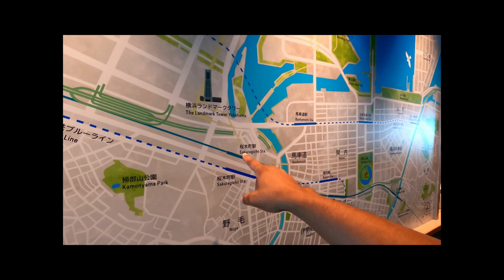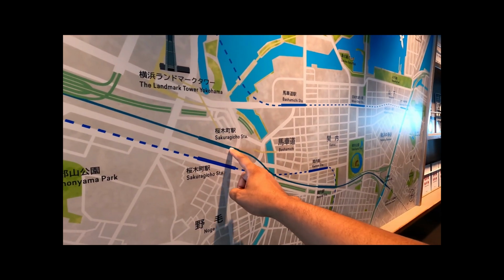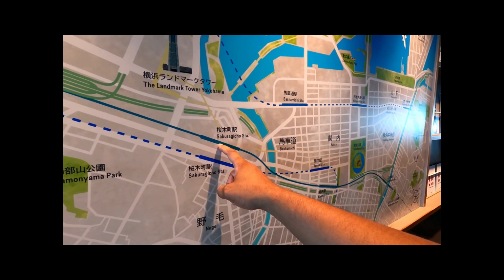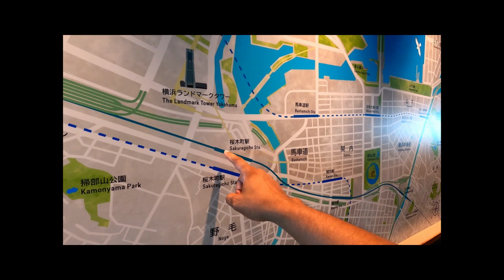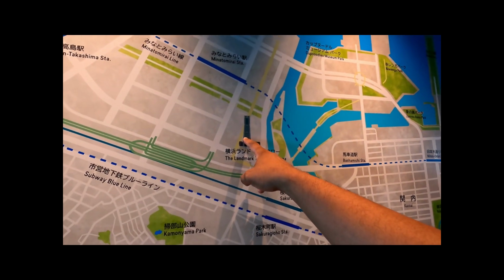Alright, so this is where we actually came in. This is the station that we were at to catch the train. So this is actually where we started out, and then this is where we are at right now.